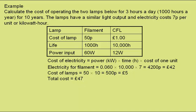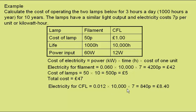Now to do the same calculation for the CFL. The electricity, well, the power in kilowatts, 12 watts is 0.012 kilowatts, multiplied by the time of 10,000 hours, multiplied by 7 pence per unit, gives a total cost of electricity of 840 pence, or £8.40. One lamp should last the whole 10 years, and so it will cost us 100 pence, but just for the one lamp, which is £1, giving a total cost of the £8.40 plus the pound, which is £9.40.